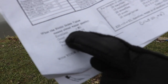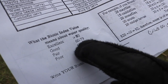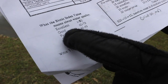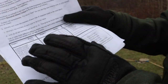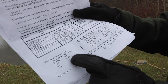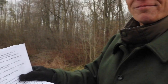And then you look at this scale, and you see that anything above 80 is considered excellent in terms of water quality. Between 60 and 79 is good. Between 40 and 59 is fair. And less than 40, the water quality is poor. When we do this work at this pond, generally we are at the upper end of fair. Close to good, but still in the upper end of fair.